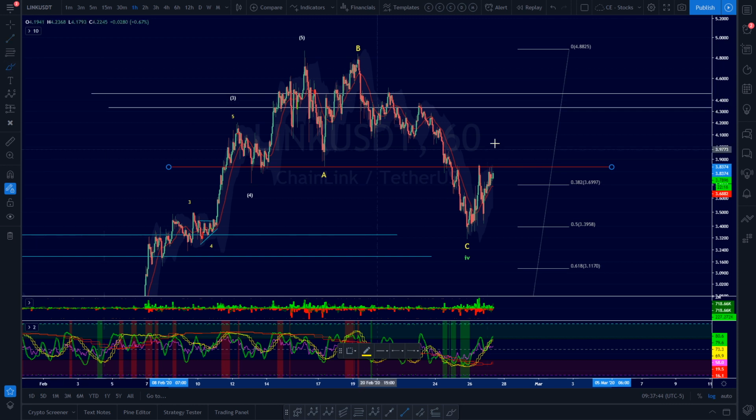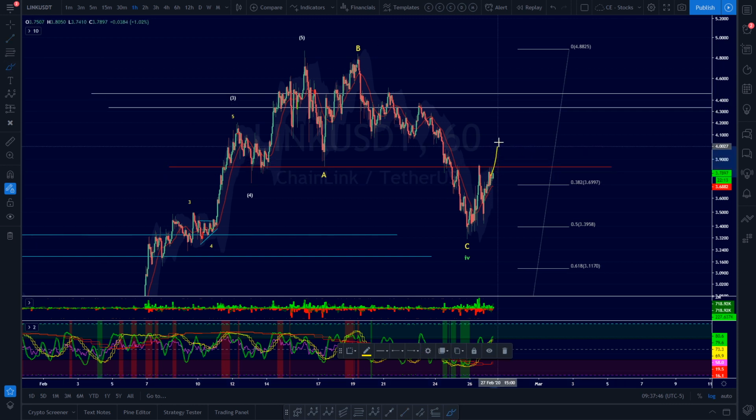So if we don't do a retrace and we are able to push up and out of this, probably going to stop here at $4, come back down to $3.85, buy that dip. Buy this dip right here. On a push up and pullback, that's likely where things are going to be working in your favor.